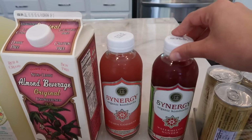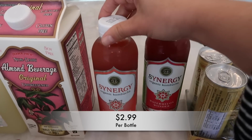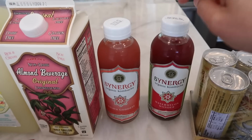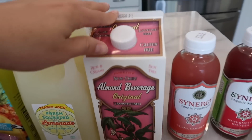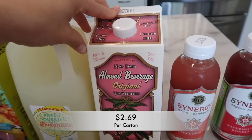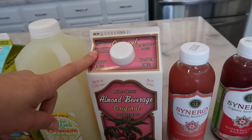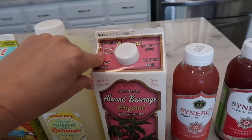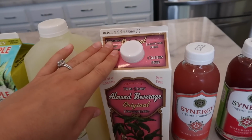Of course, I had to get kombucha. I got a watermelon this time and my favorite, the guava. So these two are like my favorites for summer. Picked up another almond beverage. This is always something that I buy every shopping trip because we go out of it so often, but it is the best almond beverage. I just wish that it was organic. That's the only thing, but it is really good.